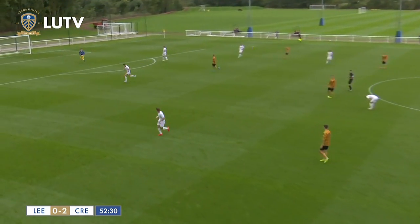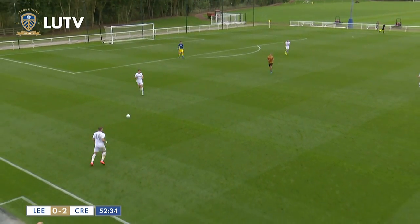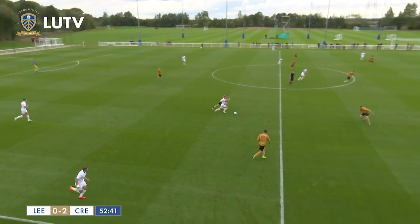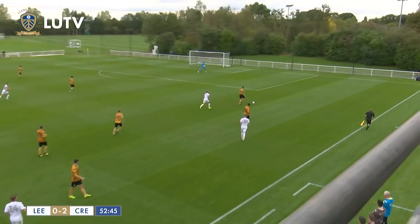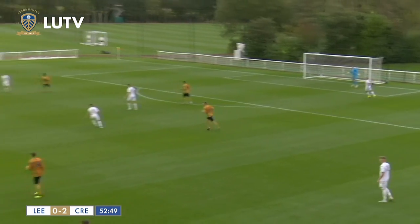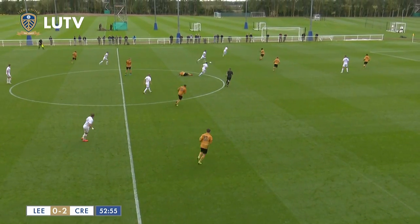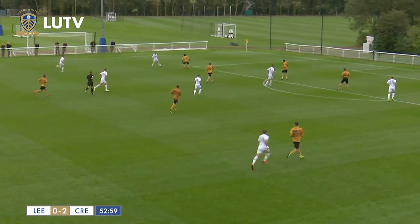Headed back. Good work from Meslier to read that Davis flick back, and now Leeds can go out from the right. Richards gets a clearance to it. Cresswell nips in. Wins the ball back. Crewe try to react to it.